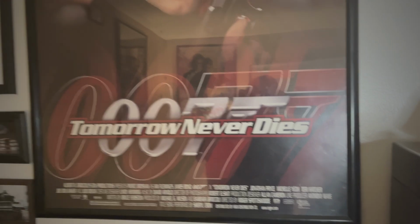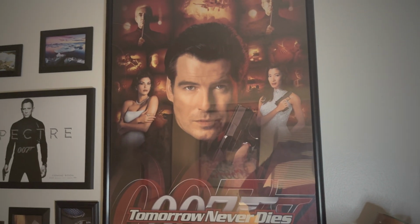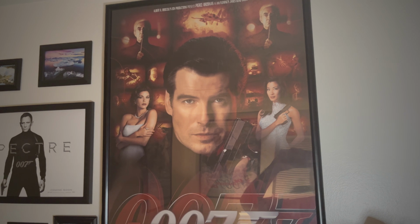All right, speaking of Wei Lin, moving on up to my giant Tomorrow Never Dies poster. That is a 27 by 40. And that one is a full double side.